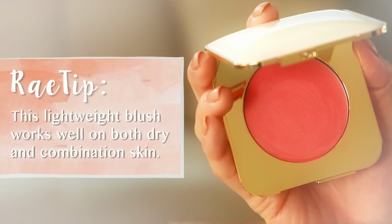I absolutely love cream blush during the summer because I feel like when you wear too much powder, it makes you look like you're wearing more makeup than you really are wearing. That's why I rely on this Tom Ford cream blush because it has a gel texture that makes your skin look like it's lit from within.